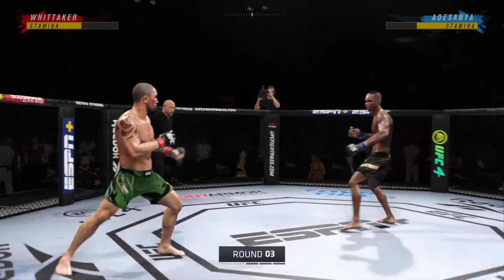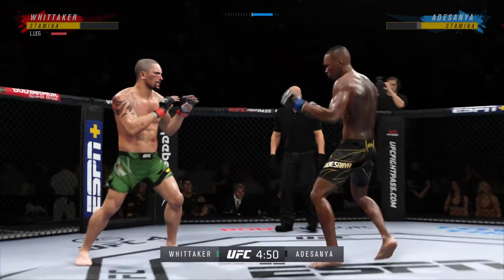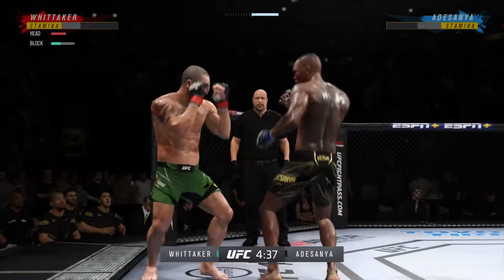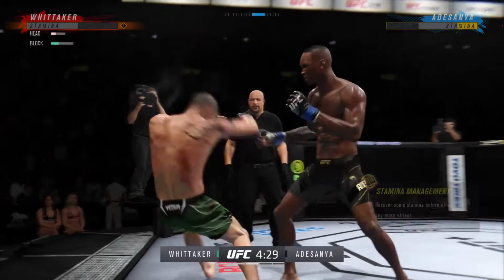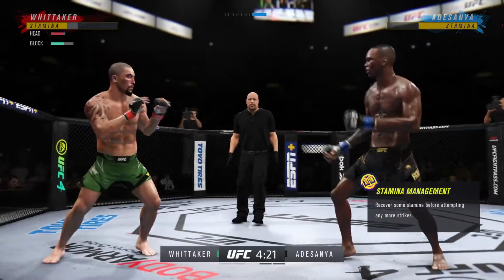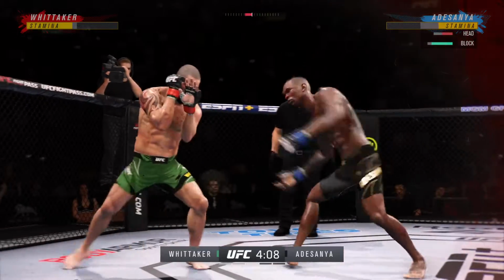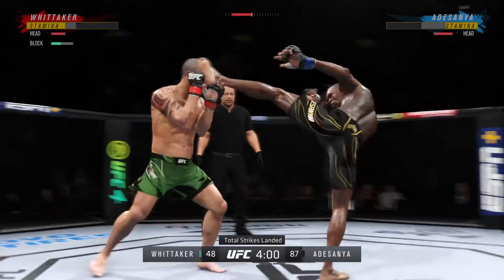Here we go, third round of this championship fight. Oh, beautifully placed and timed kick there by Whittaker. Slips. Left hook to the head. It's blocked. Oh! What a fantastic strike to throw at the exact right moment. You don't really stand after you take a head kick like this. That is such toughness to even be on his feet right now.